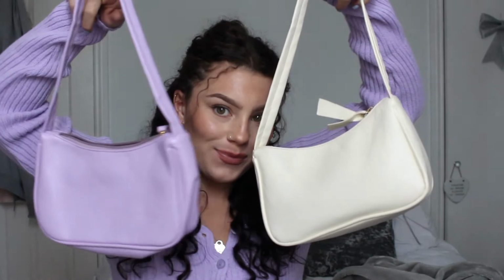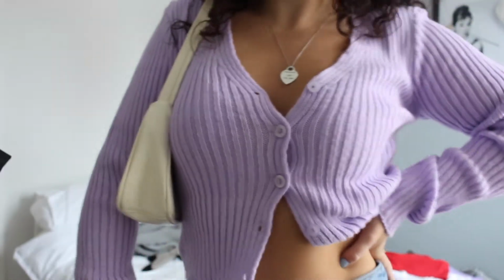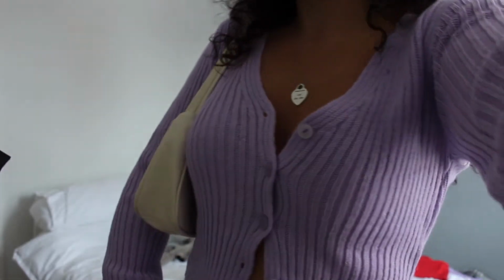And I also picked up my two fave things now. These little bags. They are the cutest things ever. This has been my go-to one, the cream coloured. But I do have lilac, as you can see. I'm loving lilac at the moment, but yeah.